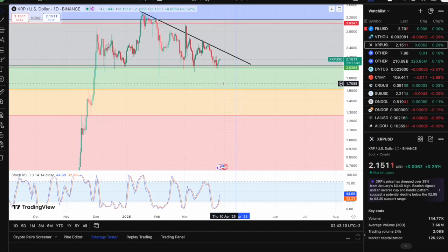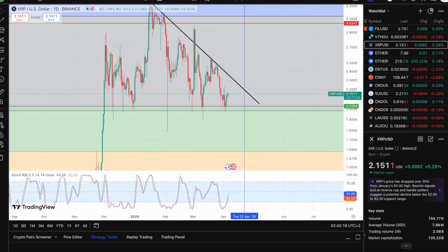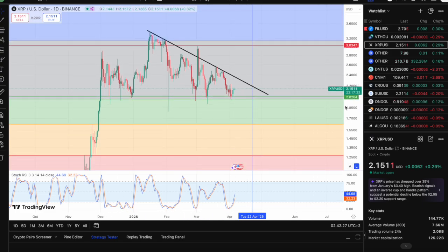So I'm not too sure that's going to happen, honestly. In my personal opinion, which is just an opinion, I don't think we're going there. I think this is the floor. $2 is the floor.